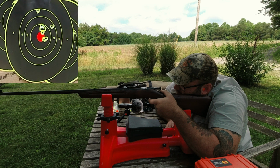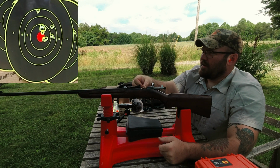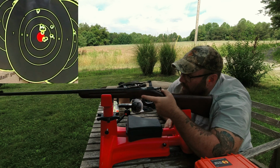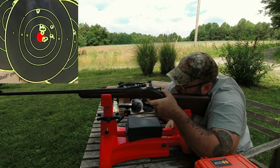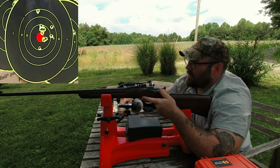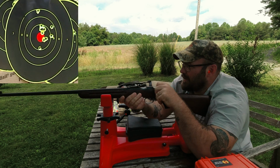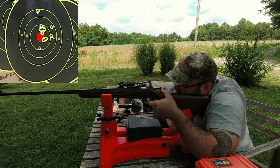This will be 8, I think. Be 9. It looks like it's a little to the right, which is probably just whoever zeroed this in the past didn't shoot left eye dominant, or I could be drifting to the right. So I can't really see the center dot anymore. That one didn't feel great. I think for open sights from here on out, I'm just going to do 5-shot groups because I can't really tell what I'm doing at this point. Last shot.